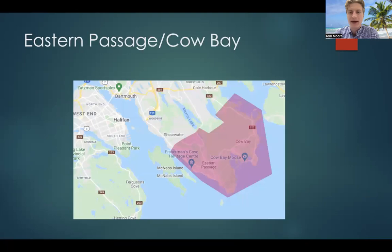Eastern Passage and Cow Bay, about 25 minutes, I would say, along that kind of road there, if you're coming from downtown Halifax. We've also got buses that run in through Eastern Passage. I think there's one that runs up the Cow Bay Road as well.